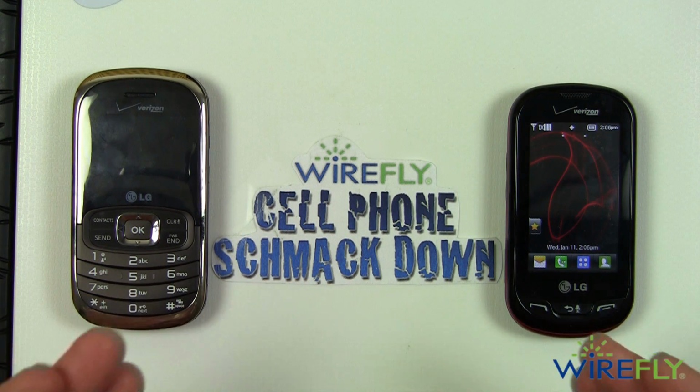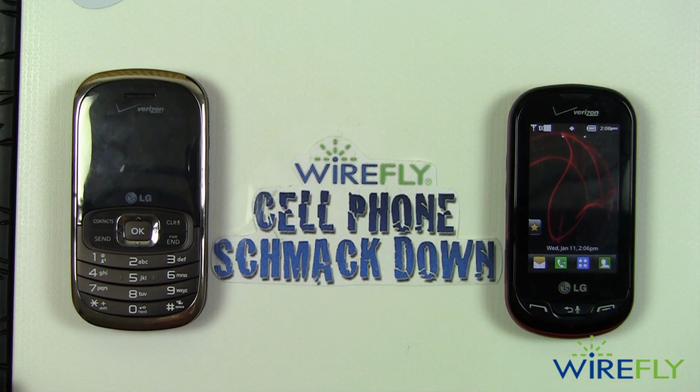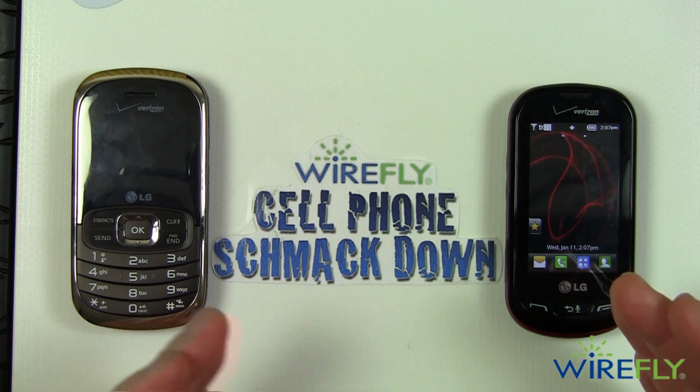These phones do not require a data plan. That's $360 a year. Folks, that is a lot of cash that stays in your pocket. Over the life of a 2-year contract, $720 in savings because you don't have a data plan.